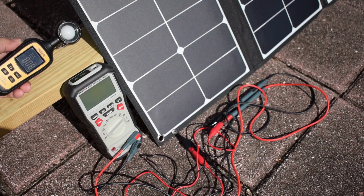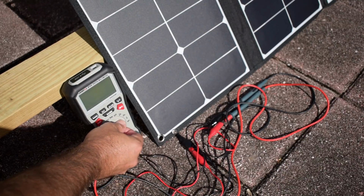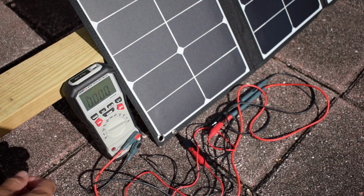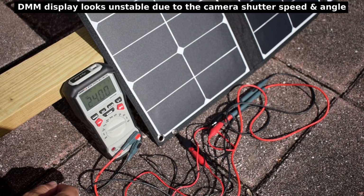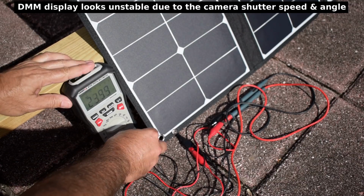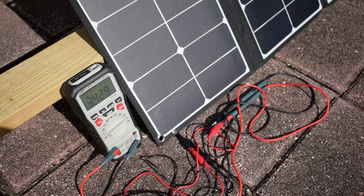You can see we're at almost 81,000 lux. Let's take a look at the open circuit voltage. Panel's been out in the sun for a while, 24 volts. And let's take a look at the short circuit current now. Push it to here. Right around 3.42 amps. Now what I'd like to do is take a look at the power output using the electronic load.